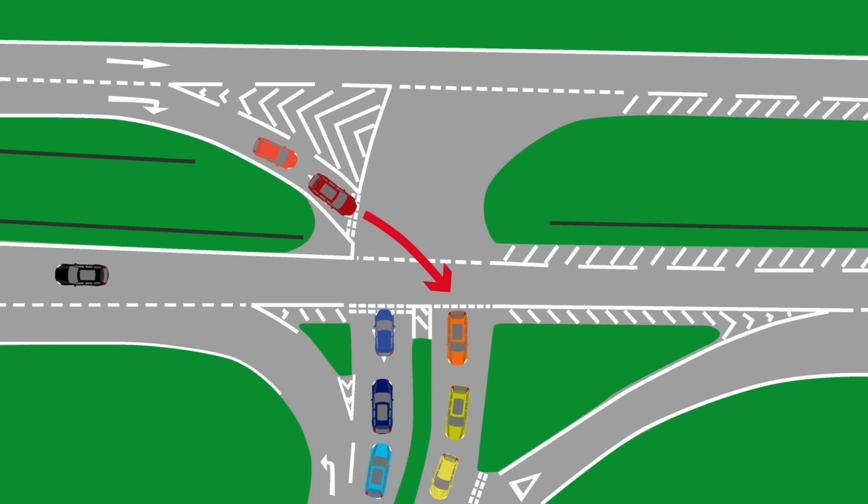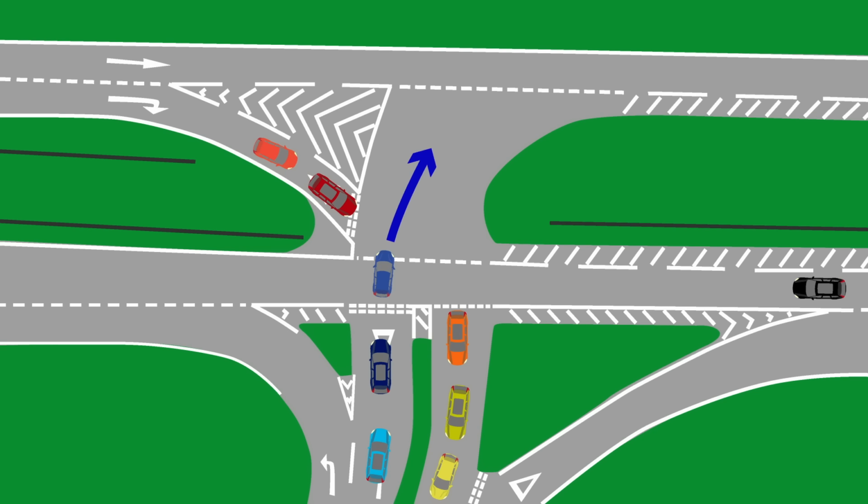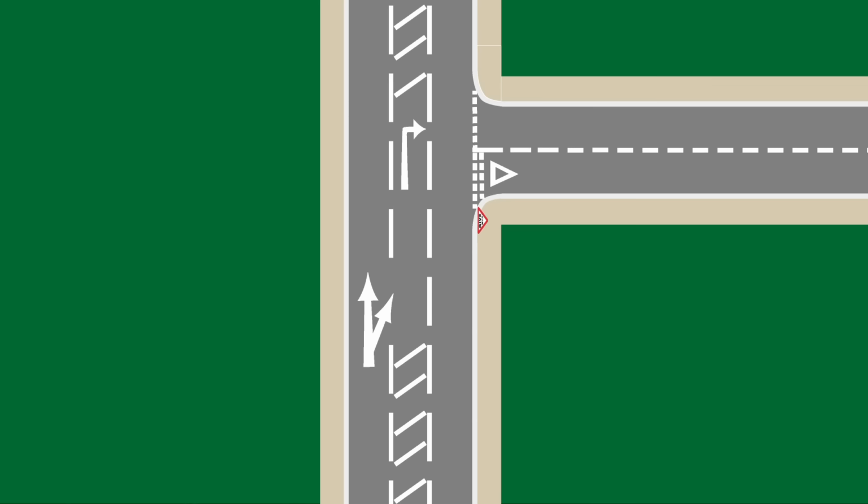But if the exit road of the red traffic is blocked, they should make sure they leave space for the blue traffic to proceed. You're probably thinking, why is it when I'm turning right from a major road into a branch road, I don't get a give way line? I may have a ghost island. This waiting area here is known as a ghost island, but there's no give way line. I just give way to oncoming traffic and then turn into the branch road.